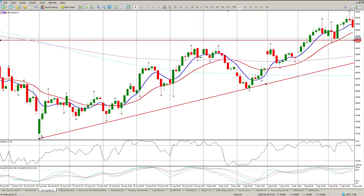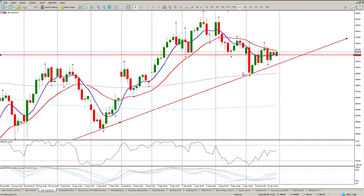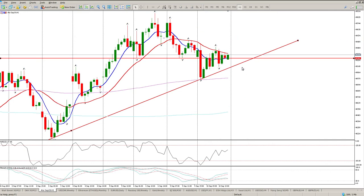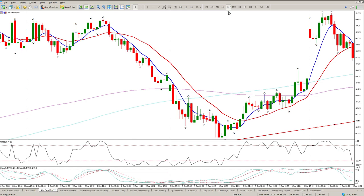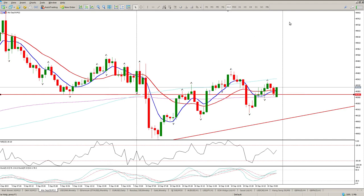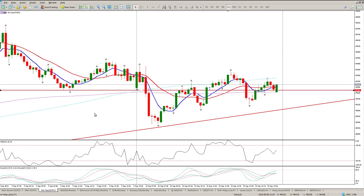Okay, so you can see there's our trend line. There's 3 touches on that now. So with that brings us to a fairly decent structure, bit of structure at the moment. And this trend line at the bottom is definitely something that we need to worry about, or not worry about, but to watch, because a break below this is going to indicate a move to the downside, and then this head and shoulders will play out.